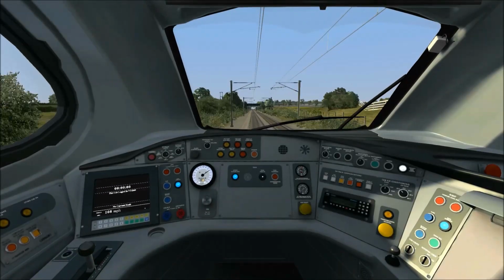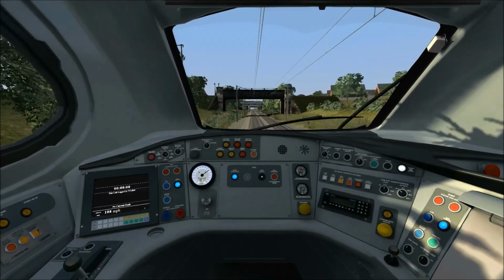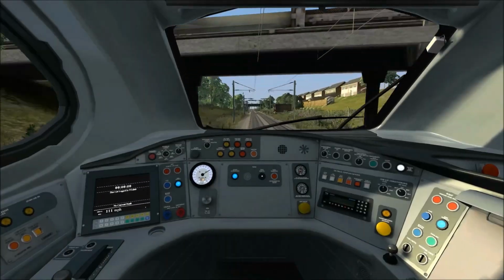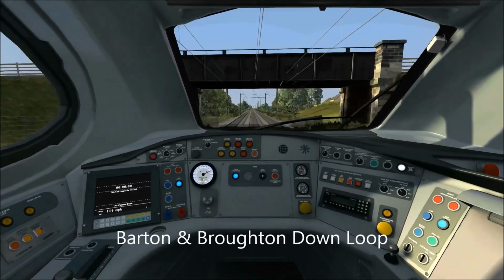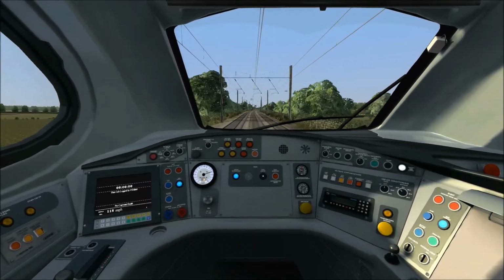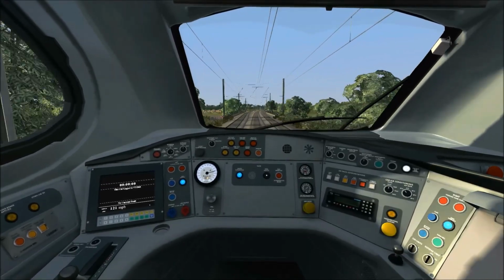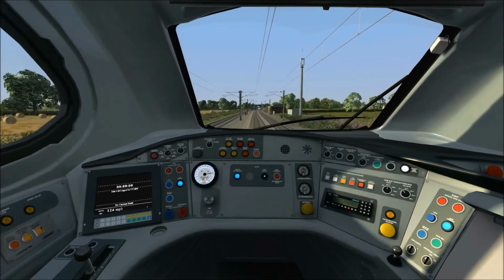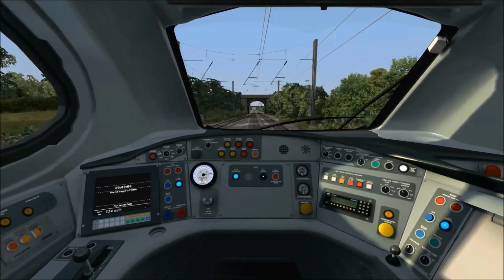Speed limit is now going up to 125 miles per hour, and we can accelerate on the AWS ramp just here. So I'm now going to go into full power. Once we reach 125 miles per hour, we will realise how difficult it is to maintain a speed in this train. It seems that we're either accelerating or decelerating. So as we reach 125, I'm going to idle the power until we slow down to around 122, at which point I will reapply power at step 1 just to bring us back up to 125 again. On the left we're just passing Barton and Broughton up loop.